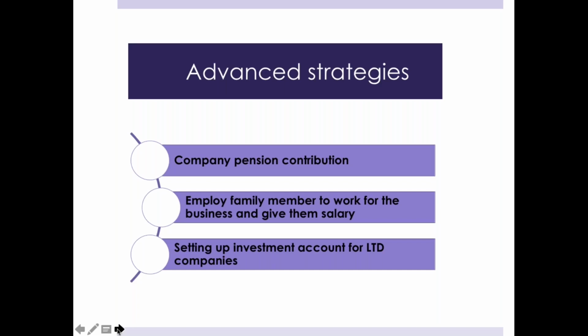One is a company pension contribution. You can set up a company pension scheme, and every time you run a payslip for you, the company contributes a percentage on your behalf. So that can be a very good way to save for retirement. At the same time, the pension contribution is deductible through the company. So you can use that as a strategy for your retirement, and at the same time you save some tax in the short term.